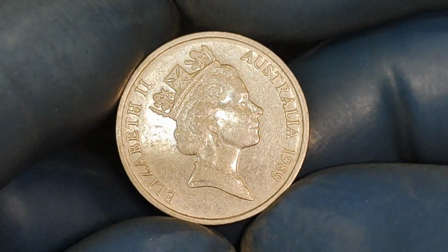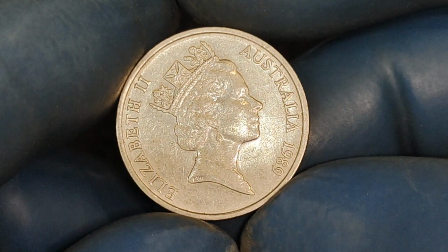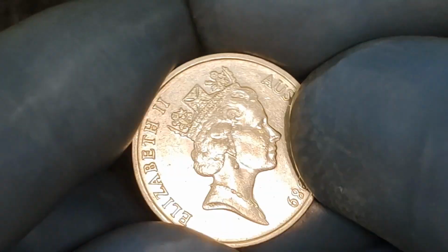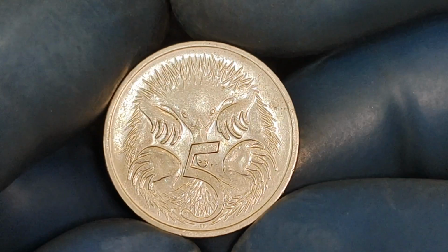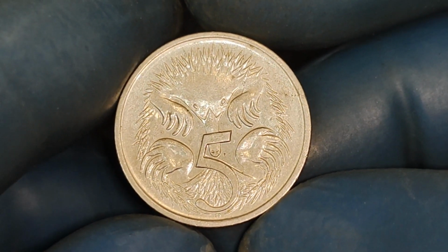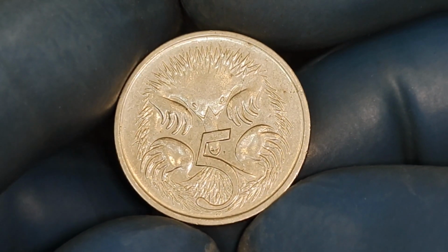The silver tone adds a layer of beauty and distinction that isn't commonly found among circulated coins. And this subtle difference is exactly what serious collectors are willing to pay a premium for. In terms of rarity, the 1989 Australia 5-cent silver shade coin in very fine condition ticks all the boxes.